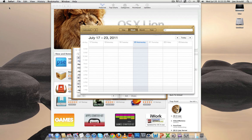Anyways, there's a bunch more features. These are just my first impressions. I like it. I think it's well worth $30 just from the mail client. It's almost worth $30, but there's a bunch of new features. It really increases work productivity with autosave and versions and spin-offs and AirDrop and iCal and Address Book and Mail. It really makes your workspace a lot cleaner.